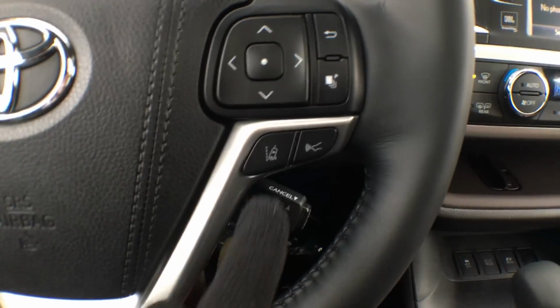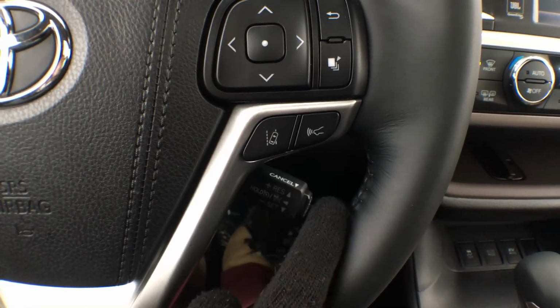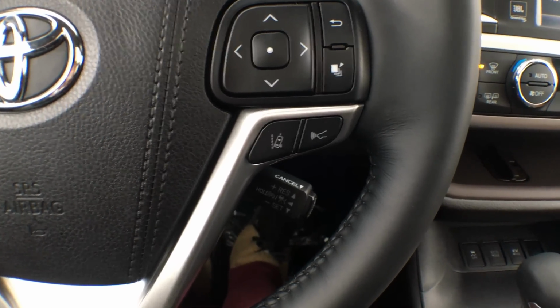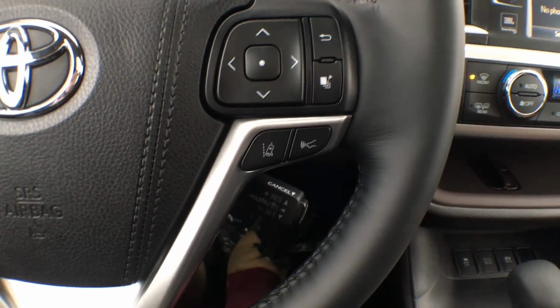Just underneath that, we have our lane departure alert with steering assist, which is also part of our Toyota Safety Sense. So what that does is if you do start to drift out of your lane without noticing, your car is actually going to alert you that you're doing it. It's going to take over your steering and bump you back into the lane that you're supposed to be in, hopefully to prevent an unwanted collision.